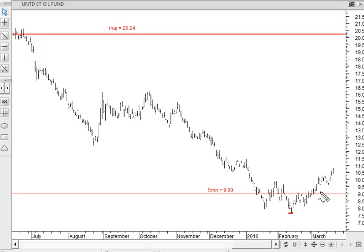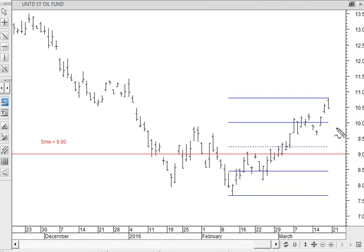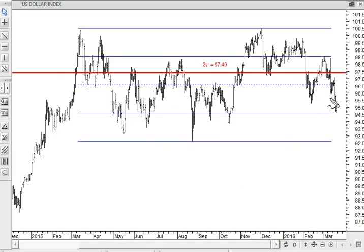But currently, as long as USO, the oil fund ETF, holds above its 5-month at, actually, it's 9 dead here, this level here, it's a strong chart. So for instance, if oil saw some weakness going into next week from this high today, we'd be monitoring this halfway point. Dollar index has not had a good week.